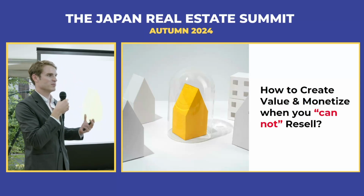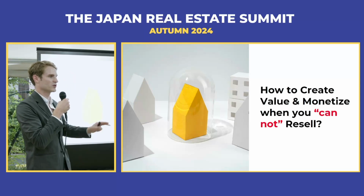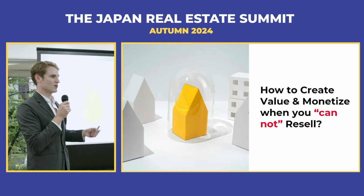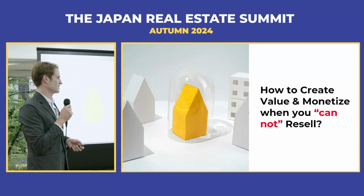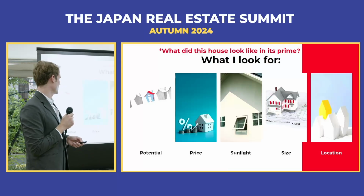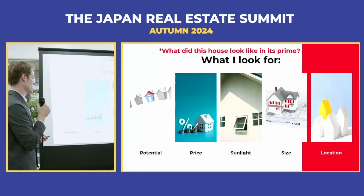Maybe it won't be too hard to create value. Maybe you just need new wallpaper, new cushion flooring. But it really depends on the house. Usually the location is good, but the condition is bad. Or the location is bad and the condition is good. Or if the location is bad and the condition is bad, I wouldn't touch this house. So I look for potential. How can you make this house shine again?